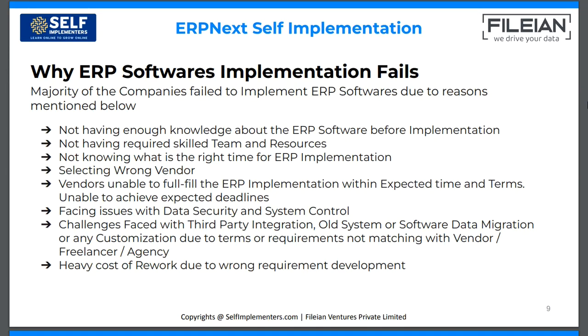As I said, if we decide to keep the database and server within our premises, then you require a skilled system administrator and a skilled database administrator as well. These are the main resources required to maintain the database and the server hardware and its connectivity to operate the ERP system. This is one major reason why, because of the lack of these two resources, 99% of ERP implementations fail.